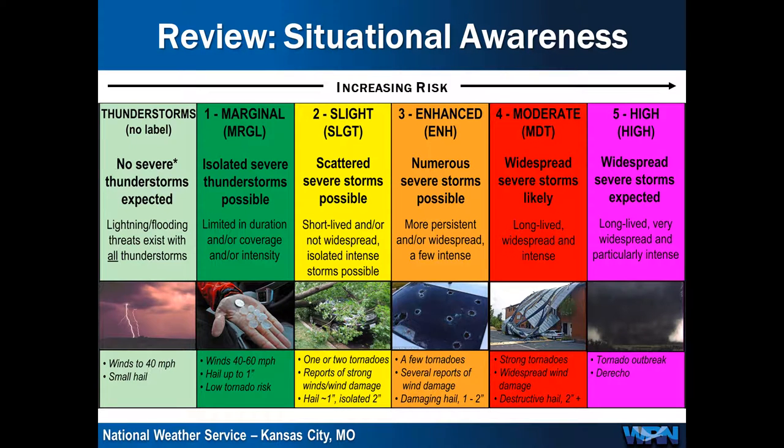Since we showed those graphics in the previous page, these are the different categories that we'll put in those thunderstorm outlooks that you saw. And the words aren't super important here. What is important is just kind of the colors. So as you get into those brighter colors, those warmer colors, that's where you're starting to see both a higher probability of severe weather and some more significant weather that is expected. So larger hail sizes, stronger tornadoes, stronger winds.